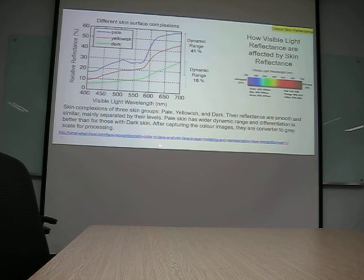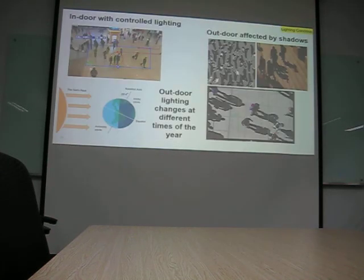Okay, so these are the statistics. You see the light color, 400 to 700 nanometer, that's the color frequency. Dark skin has a 15% dynamic range. Fair skin, pale skin, 41%. So you know that you're going to get more difference. The more differentiation, the wider, the more accurate it is. Same with this.